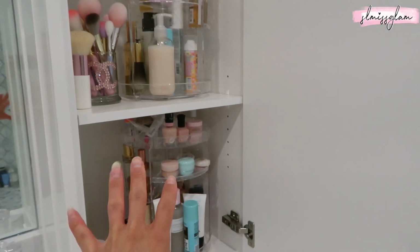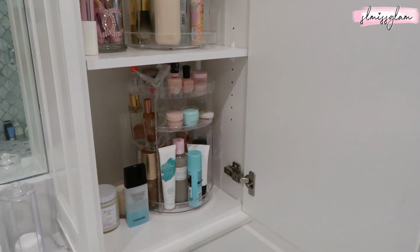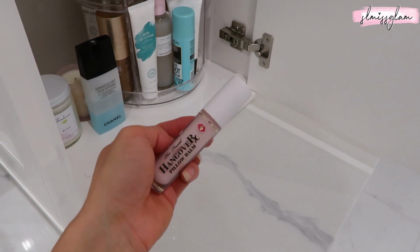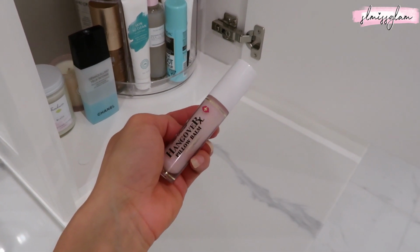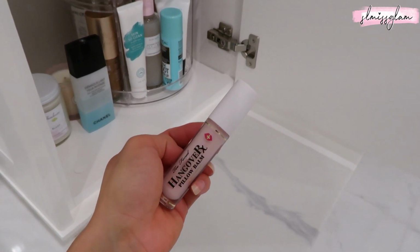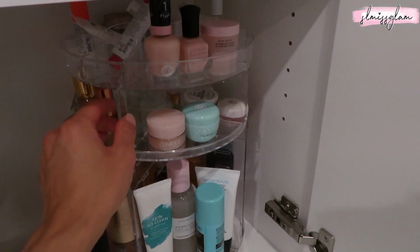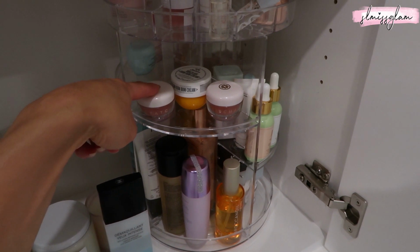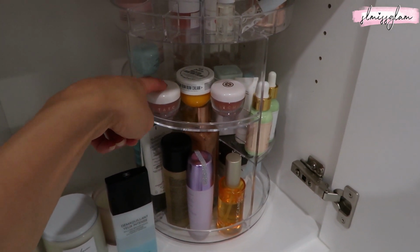But yeah, the skincare I've definitely been doing a lot of lately and just making sure that I'm staying super hydrated. This is amazing for my lips. If you guys have not tried this, this stuff is amazing. The Hangover Pillow Balm. It's so hydrating. I put it on at night. The other one that I like is Tatcha. So I have two of them and this is really nice. It's like an overnight lip treatment. Anyways, all right, so that was all my skincare.